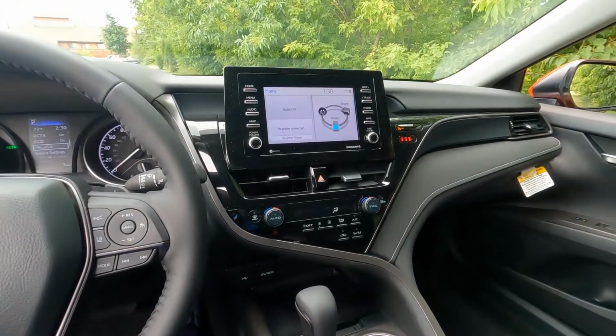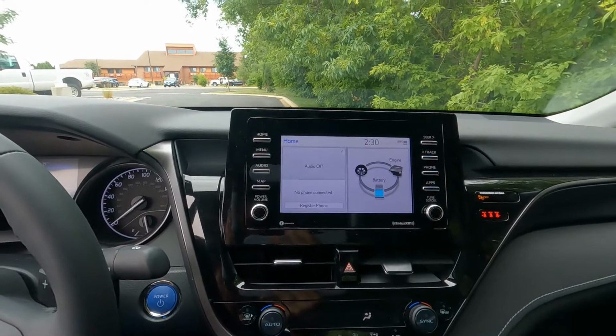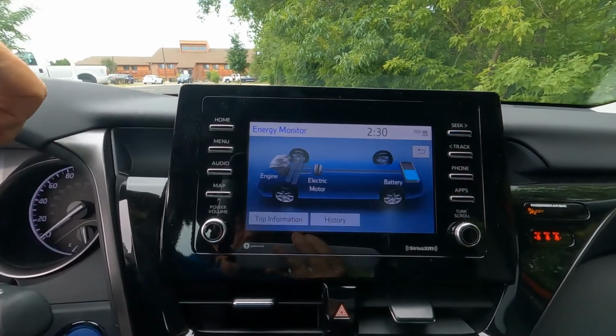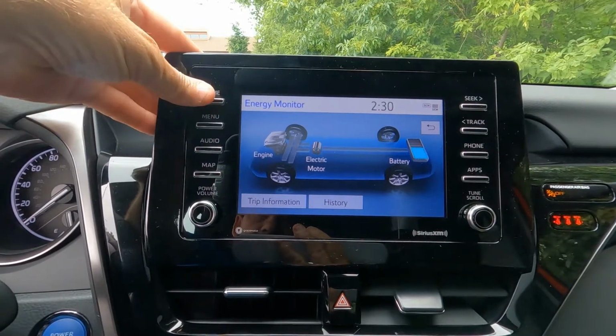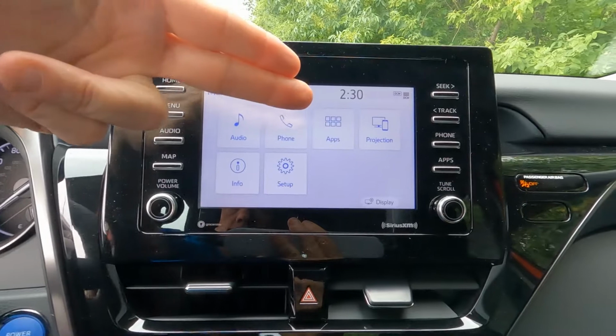Take a look at our center stack. So this is your standard sound system on the Camry. It's pretty darn good. It's not the JBL audio system. With the hybrid, you do pick up the energy monitoring system here, so you can see what's going on with the vehicle. And then we've got a small menu here with our audio app, our phone. There's a small app suite.